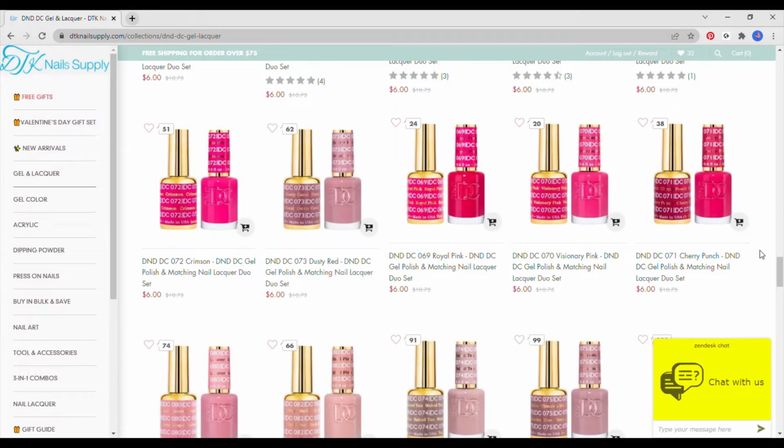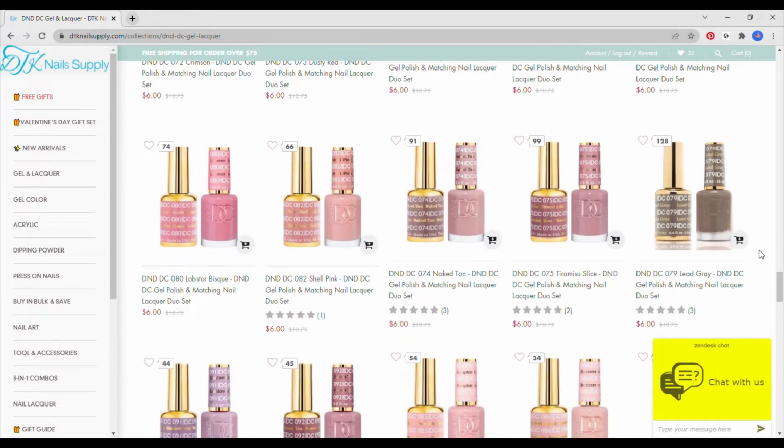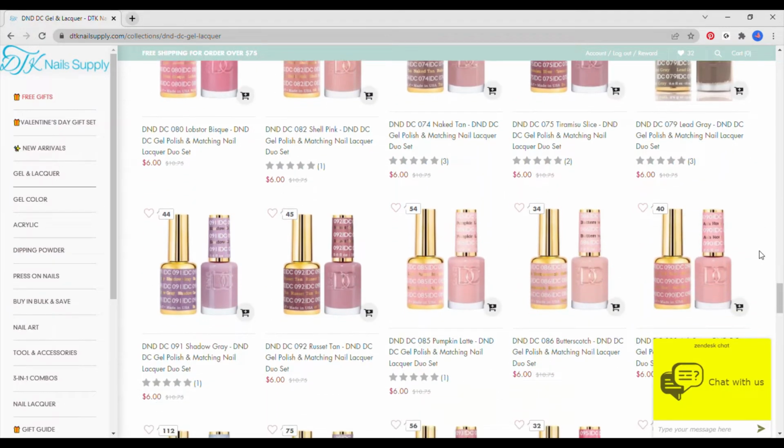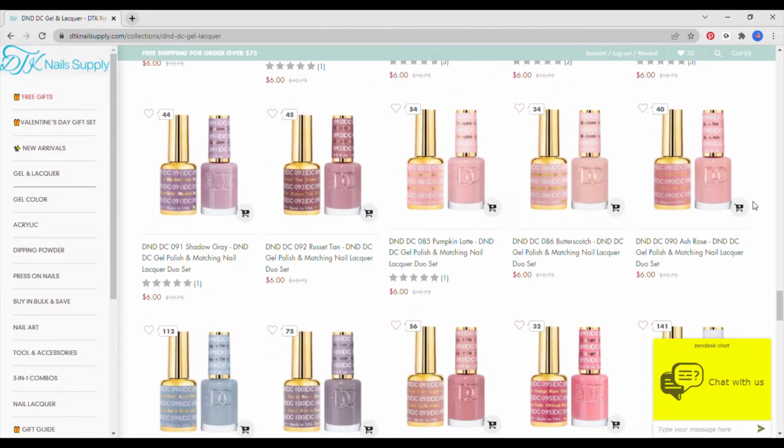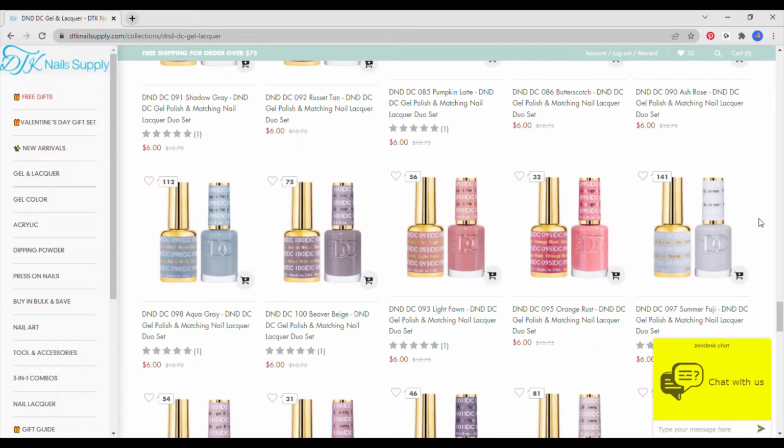Crimson. Look at this crimson pink. These pinks are gorgeous. And then, of course, they have a numerous amount of mauve polishes that we're about to get to right now. Mauves and browns. Or as we like to call them, flesh tones. Okay, so these were 50 cents more than the original other bottles that we looked at. I don't know if you paid attention to the prices of that or not.